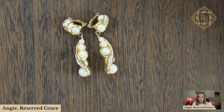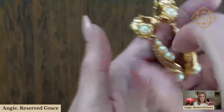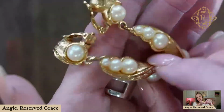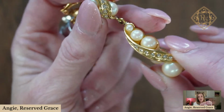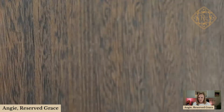Okay, so what was I going to tell you about these? I think I said these were originally 45. I'm doing them for 25 today. Let me show them to you. These are absolutely beautiful. These are substantial too, not flimsy by any stretch of the imagination. These are very elegant. You have your faux pearl wrap around here. It has almost like a twirl, like a whirly bird. Do you know what I mean?